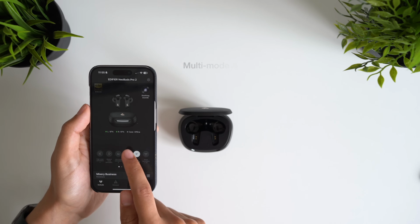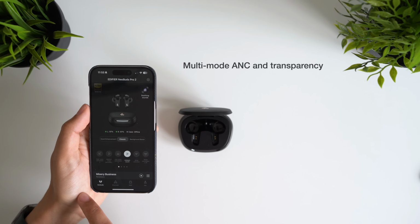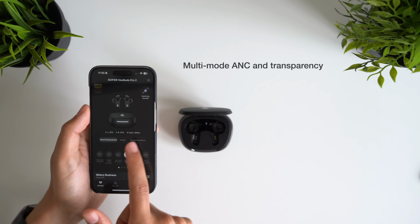They've got effective ANC and transparency modes, each with a lot of ways to customize the level and the type of noise filtering. And of course, the reason they made it into the Earbuds Awards this year was for the mic quality. They do a really good job of isolating your voice even in loud environments, and that makes them great for calls. I've got these just ahead of Nothing's Ear, and I think these are the best option in this video for phone calls.